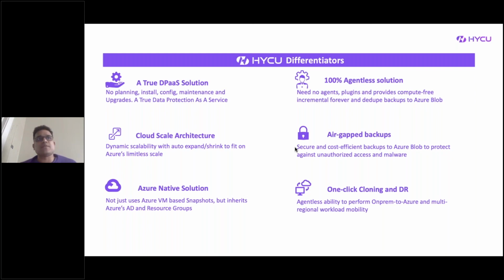And in those cases, HYCU can automatically expand or shrink based on the resources that are available within your Azure infrastructure. And we are 100% native to your Azure Cloud Platform. You don't have to install any agents or plugins. We literally integrate with your Azure VM snapshots, and we have the ability to integrate with your Azure's Active Directory and resource groups. And we provide you 100% air gap backups that have the ability to secure you from ransomware attacks.